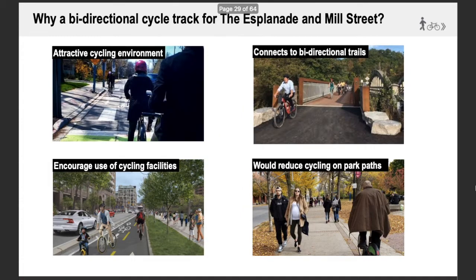Now, I wanted to look at a little bit of their reasoning for using the bi-directional cycle path. And I think these kind of make sense. The one thing I don't see is the consideration for, is it a safe way to implement? I talked about this in a previous video, but you do need to be careful when implementing bi-directional cycle trails, because if there's too many crossroads, driveways, those types of things, it can get dangerous, more dangerous than if you had cycle paths on each side.